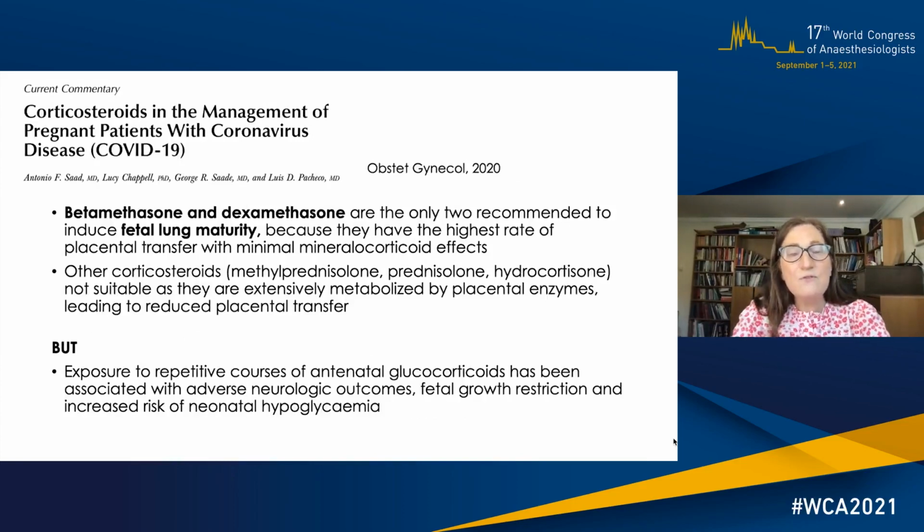I think that there is some confusion around the use of corticosteroids in this situation, so I just briefly want to touch on this. We use betamethasone and dexamethasone to induce fetal lung maturity because they have the highest rate of placental transfer with minimal mineralocorticoid effects. And we avoid other steroids in this situation because they are extensively metabolized by placental enzymes, leading to reduced placental transfer. However, we also know that exposure to repetitive courses of antenatal glucocorticoids has been associated with adverse neurological outcomes, fetal growth restriction, and an increased risk of neonatal hypoglycemia.